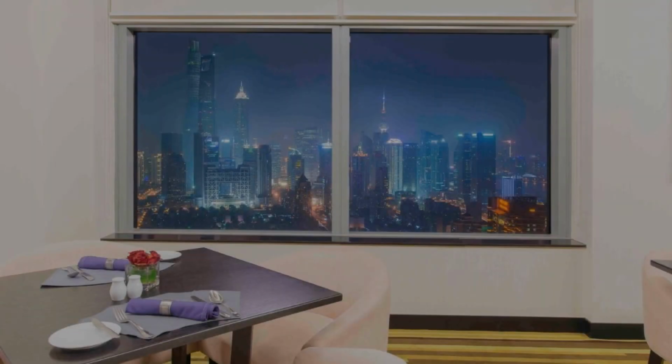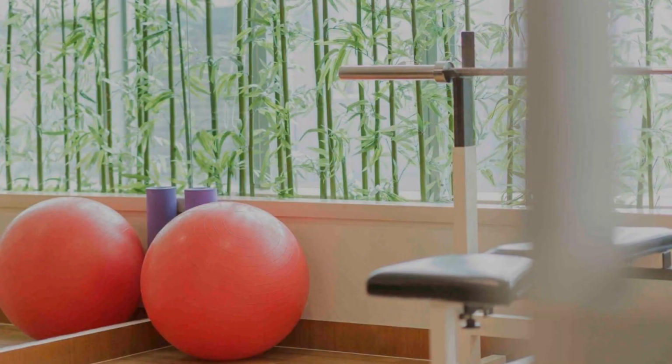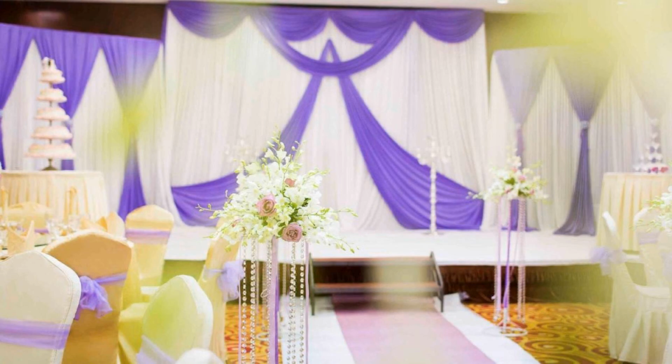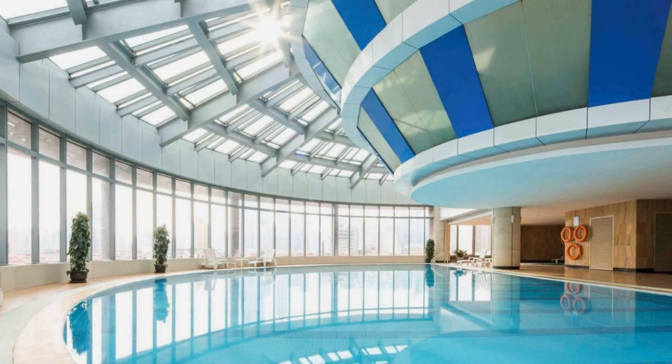Check-in time of this hotel is 2 p.m. and the check-out time is 12 p.m. Pets are not allowed in this hotel. The hotel accepts major credit cards and reserves the right to temporarily hold an amount prior to arrival. Guests are required to show a photo ID and credit card at check-in.